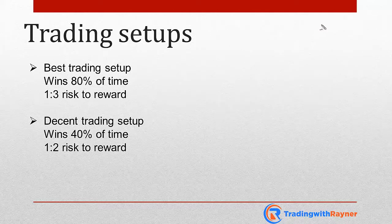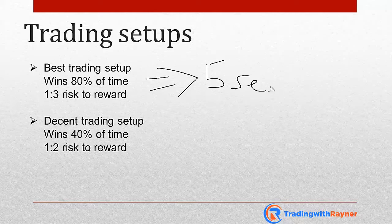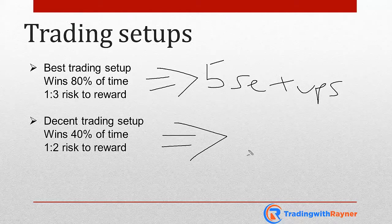However, the information I've provided is not complete, because what I failed to tell you is their frequency of trades. For the best trading setups, because you're waiting for all the stars to align, all the factors to come together, in a year you only get 5 setups. Meaning, each year you can expect the best trading setups to happen 5 times. Whereas the decent trading setup is a decent setup after all, and it makes money over the long run. It happens 200 times in a year. And from this, you can determine which setup is more profitable over the long run.